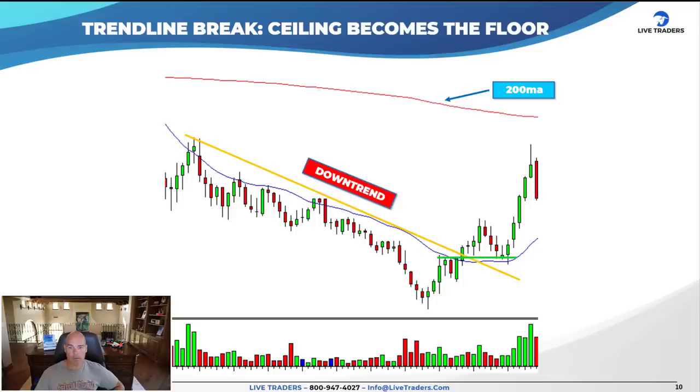Okay? Same thing here. Trend line break, ceiling becomes the floor. Lower high, lower low, lower high, lower low, lower high, lower low. What happens? We start to bounce back up. And what do we have right here? Hold on, let's do it right here. We talked about this one a while back, but right there.